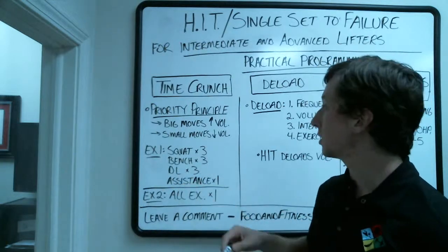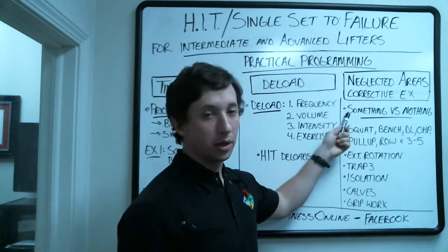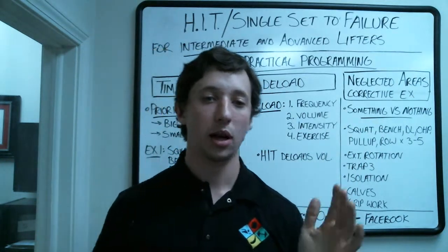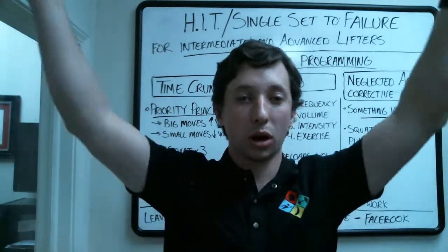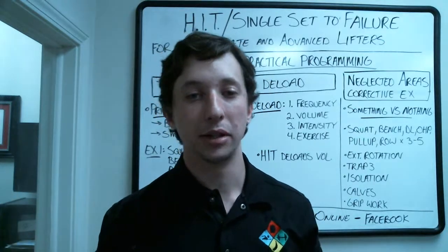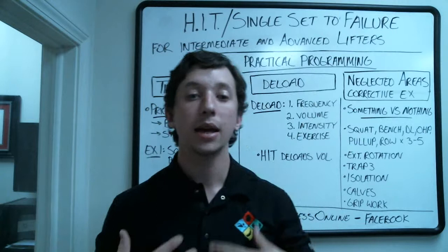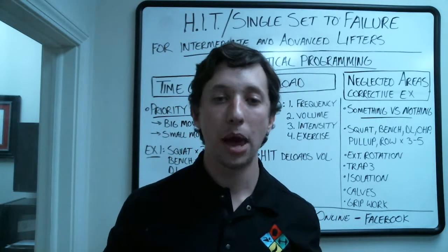So neglected areas and your corrective exercises, something versus nothing. Let's be real, y'all. A lot of times you're like, am I going to work my calves? Am I going to work my external rotation? Am I going to work my trap 3? Nah, you know, I'd rather do another set of deadlifts. I'd rather do another set of squats or bench press or something like that. And hey, I think that way too. You know, you get a lot of bang for your buck for the big compound movements.